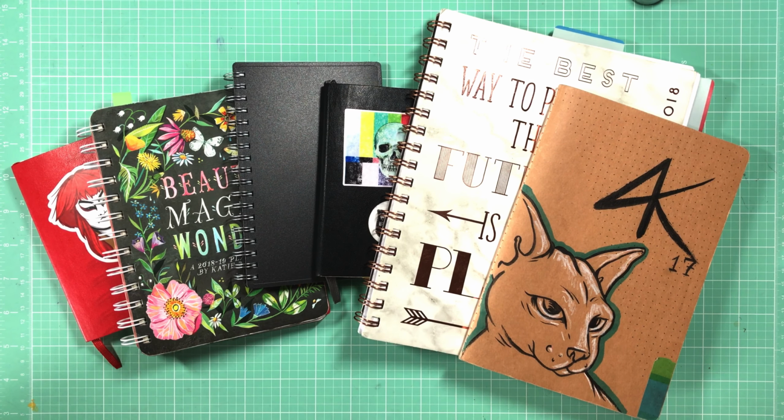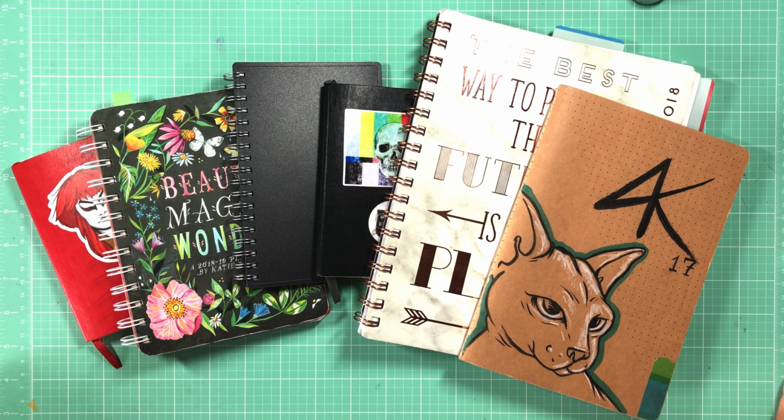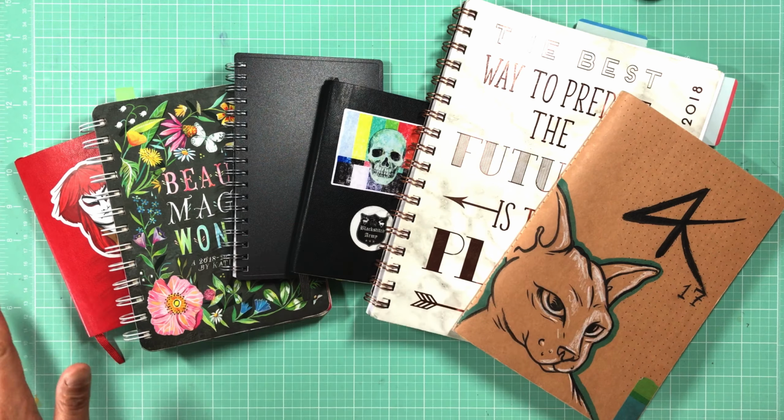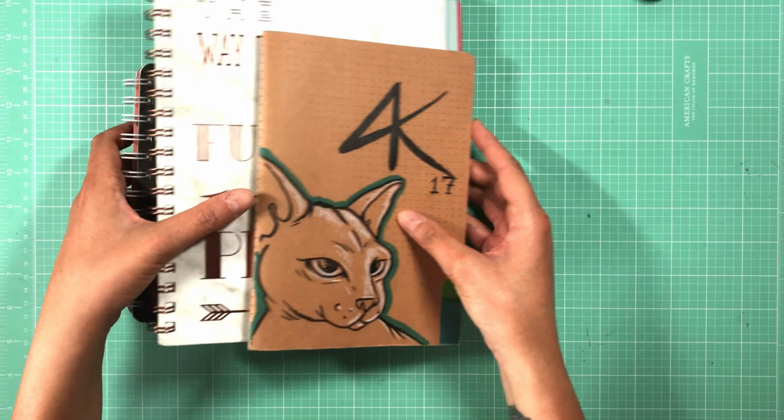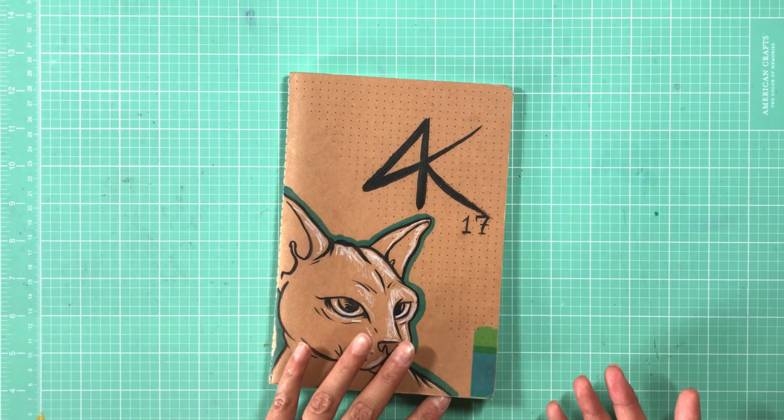Alright guys, so here are the last few planners ranging about the last 2 years or so. And I wanted to kind of take you through them from the oldest to the newest, starting with the bullet journal. Bullet journaling was wildly popular for a while. Actually, I think it still is.